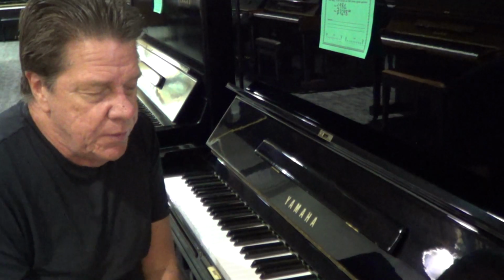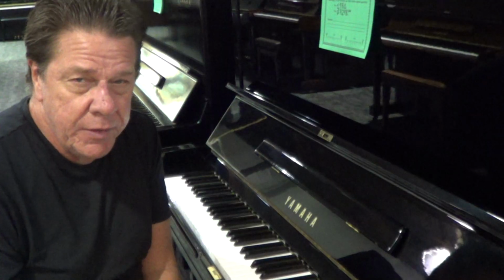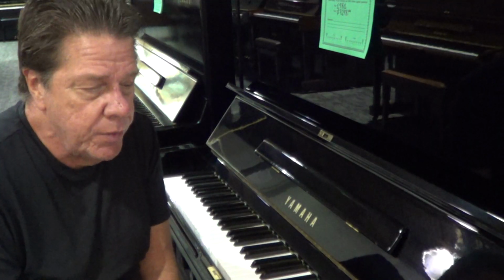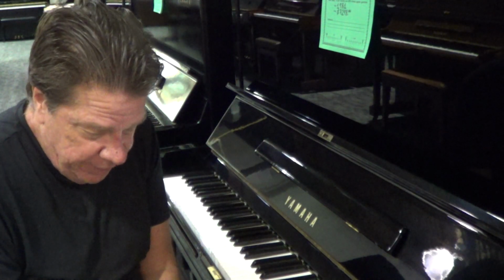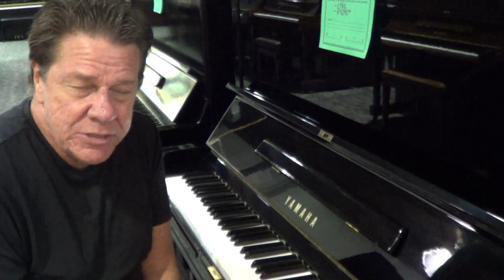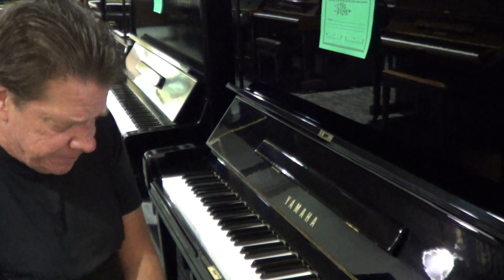And see, the price of this is not that much more than what we sell a used Yamaha U1 for. But there's a huge difference in price when you go look at a new one. So when people go into the new Yamaha store first and see the price difference between a U1 and a U3, and they come here, it's not that big a difference in the price gap, so they'll end up going with the taller U3 like this.